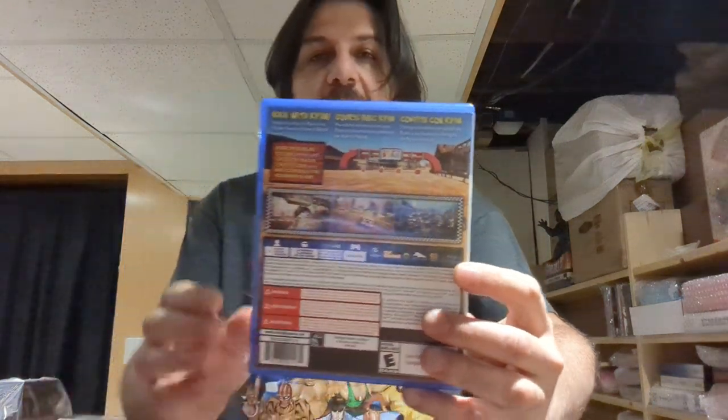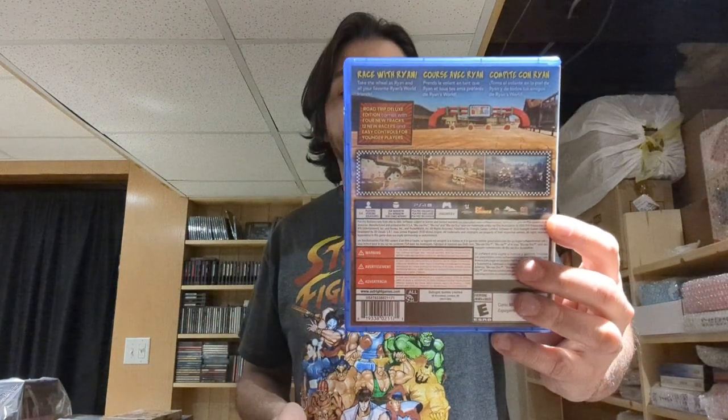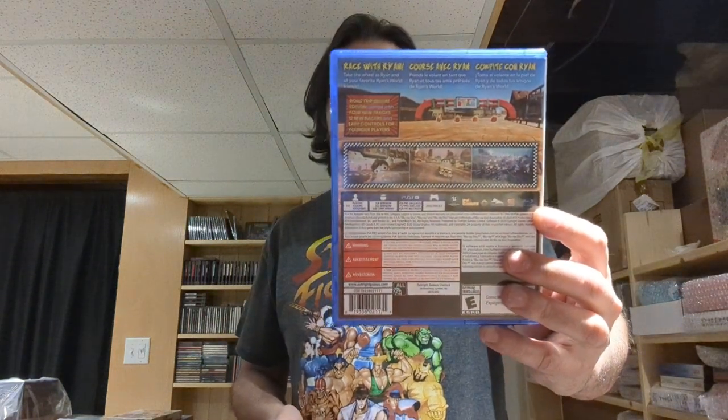So the first one, it's a racing game, Race with Ryan Road Trip. This is kind of like a Mario Kart clone. Looks interesting. I think this is going to be a kid's game, but you know something? Sometimes these games are pure mindless fun, and we don't want a lot of challenge if we want to just play some games with the kids. And this was $3. So this was added to the collection, didn't really hurt the wallet as much.